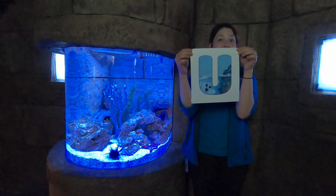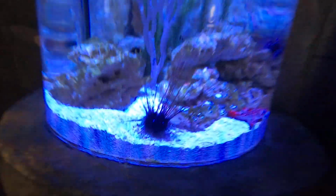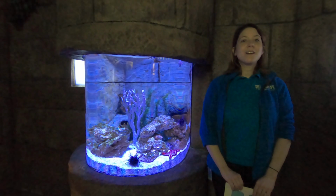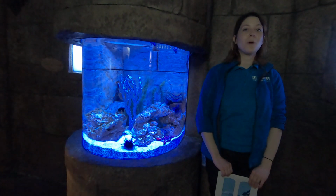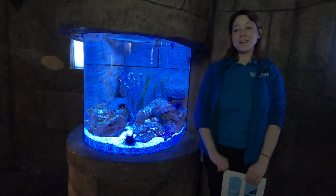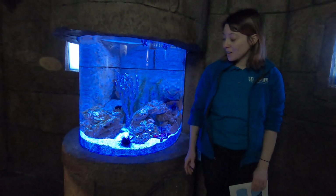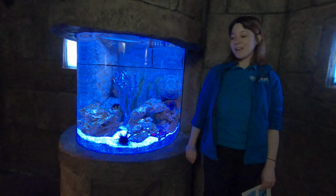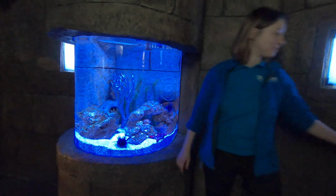Today's episode is brought to you by the letter U. U stands for a lot of things, but to me, it stands for urchin. Urchins can be found in oceans and seas all across the globe, from the cold waters where you can find the urchins in our Pacific rock pool to warm tropical seas like the urchins that live here and in our clownfish exhibit. For today's talk, I'm going to be focusing on my personal favorite, the long-spined sea urchins. So we're going to look at 5 fun and interesting facts about these guys.